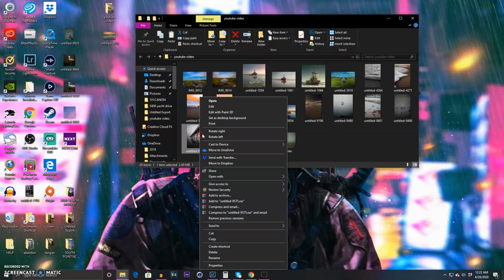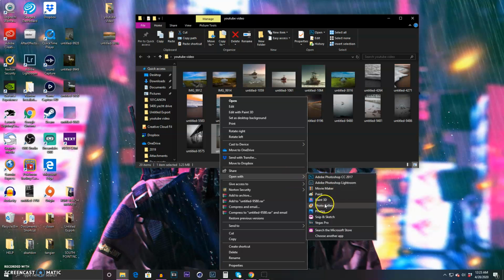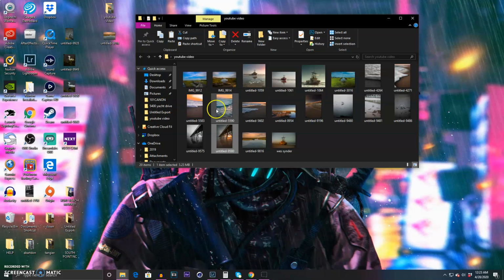I'll show you. Actually, not the black and white one. I'll show you this one. Here's just another example of it. The waves are way out there, but you get this nice reflection. So that's what it looks like during low tide.